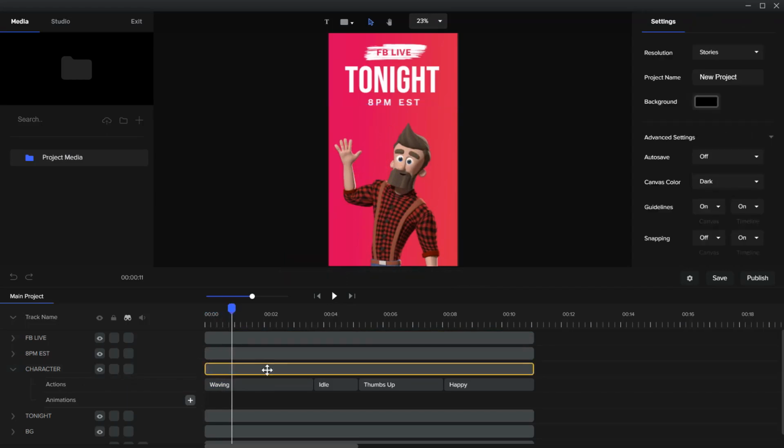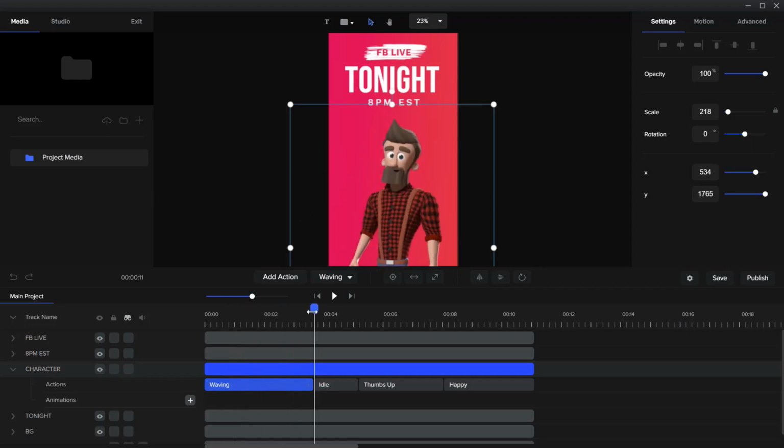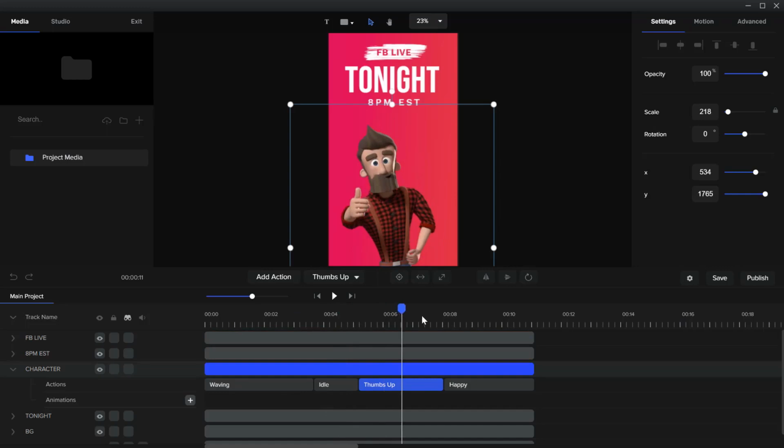So what you're seeing is this one character, this is his involvement within this particular scene. So he's involved in this scene for about 11 seconds. Now, what is he doing within that 11 seconds? Well, you can choose what he does. So you can actually say, well, he's waving within that first 3 seconds. Then he's just standing there, okay? He's just standing there. He's just idle. Then you can say that he gives a thumbs up, and then you can say that he's happy.